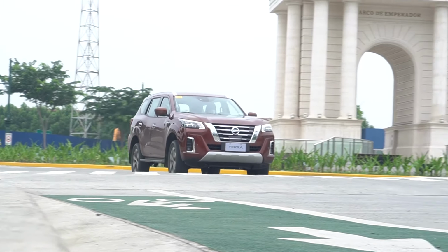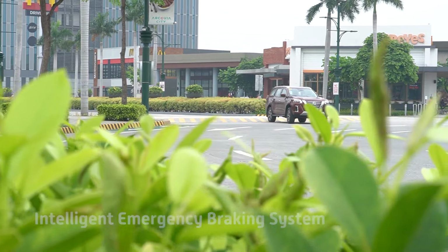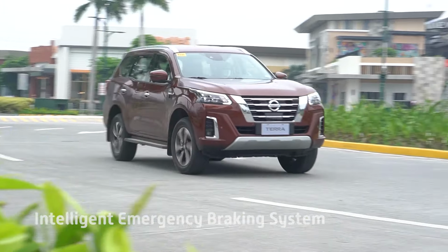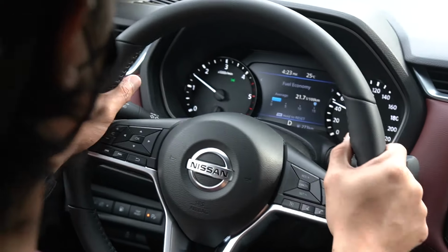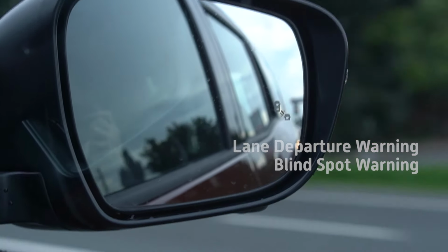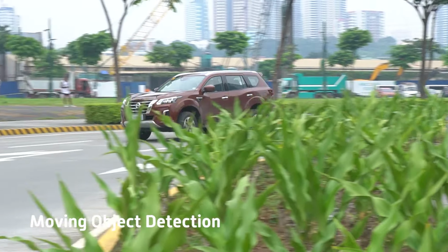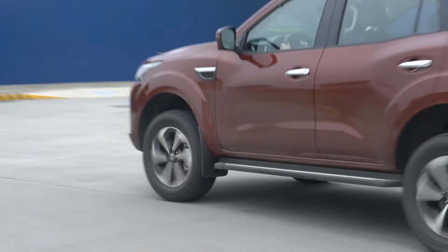In terms of safety and driver assist technology, the Nissan Terra is loaded. It has an intelligent emergency braking system for vehicles in front, which gives warning to the driver and applies automatic brakes when needed. It also has lane departure and blind spot warning that signals you through visuals and sounds if there are vehicles near you that may potentially result in danger. And as mentioned earlier, it comes with moving object detection thanks to its intelligent around view monitor to ensure that you see everything happening around you.